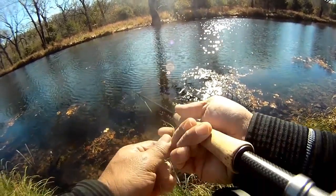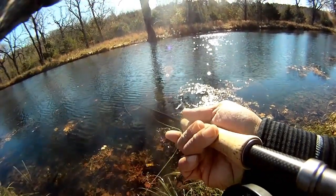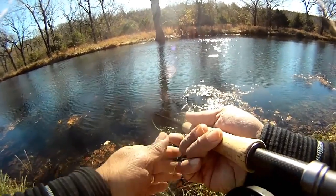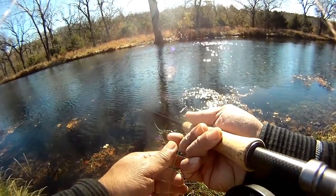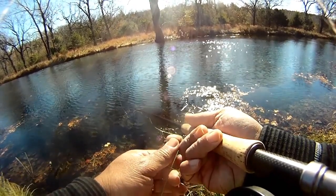It's that thing that we were practicing earlier in one of the local ponds back home. It's just when we can't see our line out there, we'll look over here instead, and we'll just pay attention to the line movement and seeing if it gets picked up. And that's usually a good indication that you got a fish taking it.